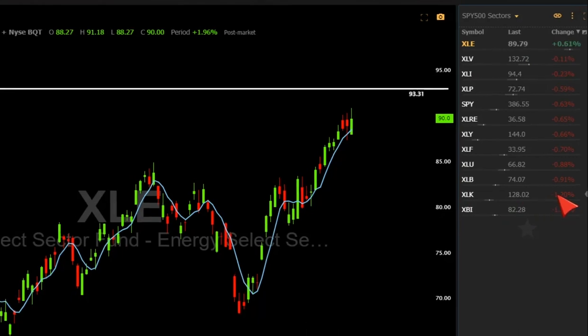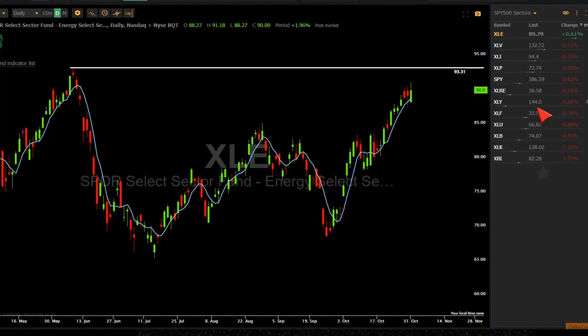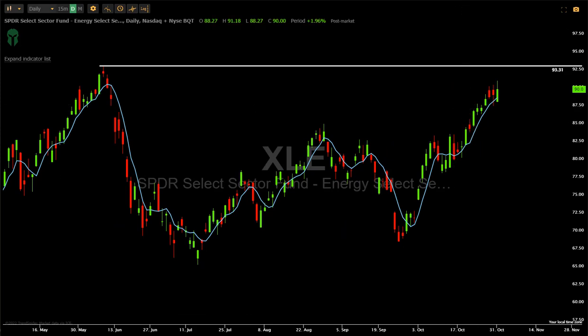It definitely did not go into tech. It was not in basic materials, right? So we know where the money went. By doing something so simplistic, we can just get a really good understanding of where the inflows and outflows are going. You know the breadth is horrible without looking at breadth numbers or advance-decline lines, new highs and lows. You already know your whole story just by looking at that.